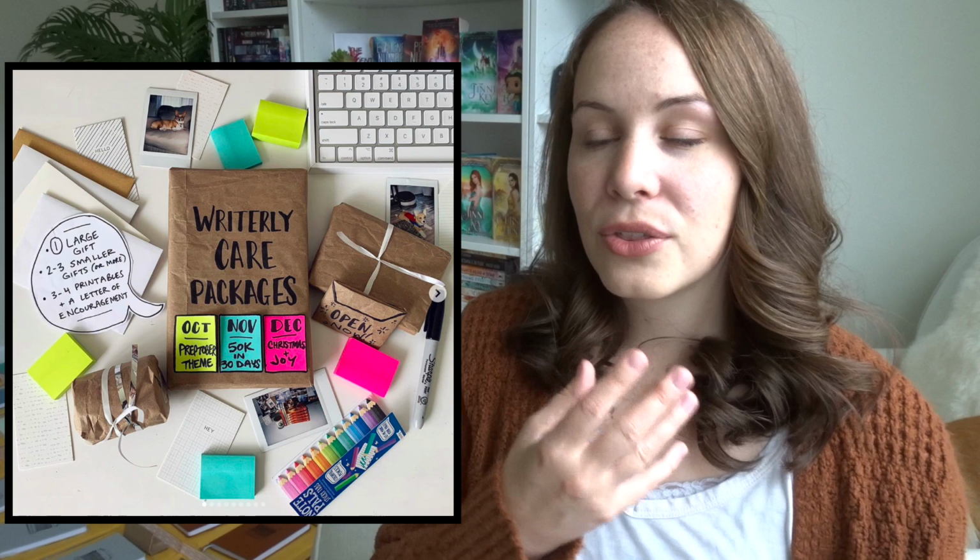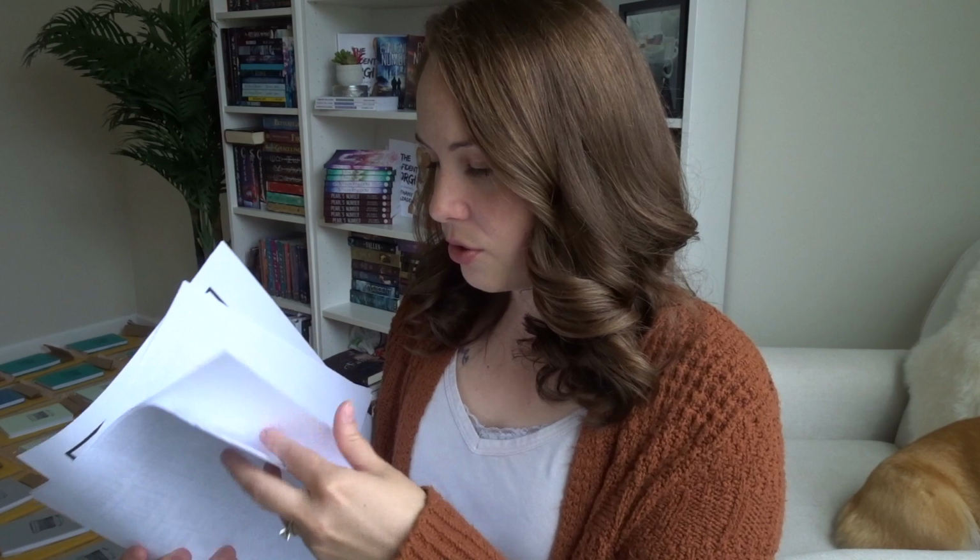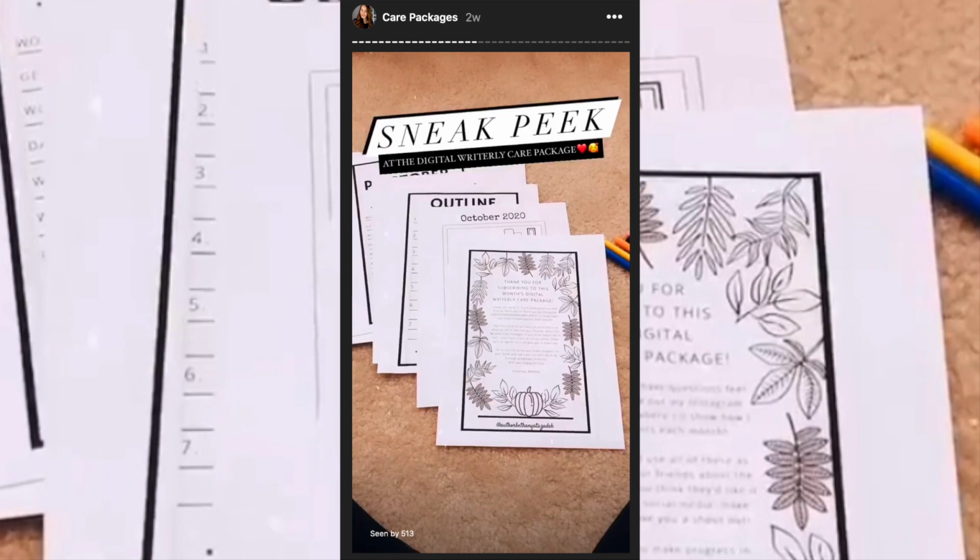So that leads to the digital Writerly Care Package. It was originally intended, when I promoted it in this picture right here, to have three to four bonus pages, just like a little gift, something special. But by the time I finished putting it together, it was 14 pages. Some of the pages are simpler, like writing trackers and a tutorial on how to use those. Other things are like a habit tracker, which I explained on Instagram. I'm going to show you a sneak peek of a couple pages in the digital care package.